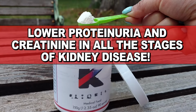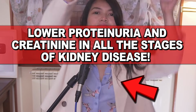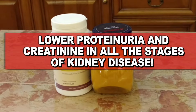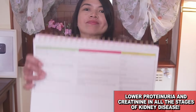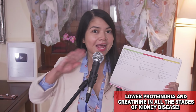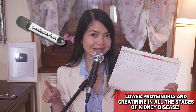Question: what is the fastest, most effective way to lower proteinuria and creatinine levels in all the stages of CKD? So, there is one thing that, in my experience, works better than anything else in order to lower your proteinuria and your creatinine levels as well.